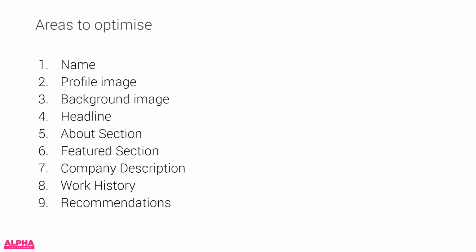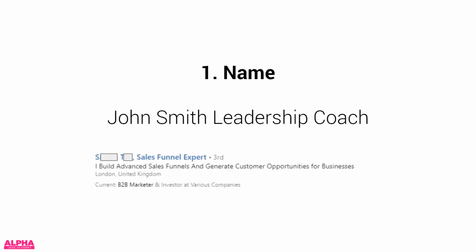Okay, now let's look at the main part, areas to optimize. These will be the areas we will be looking at: name, profile image, background image, headline, about section, featured section, company description, work history, and recommendations. Let's get right into it. The name, very clear, very straightforward, very obvious. Simply put your name there.